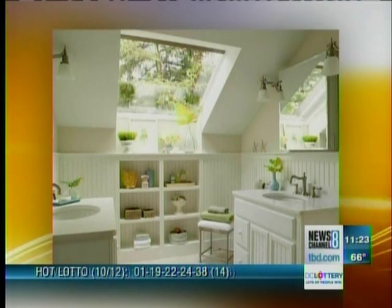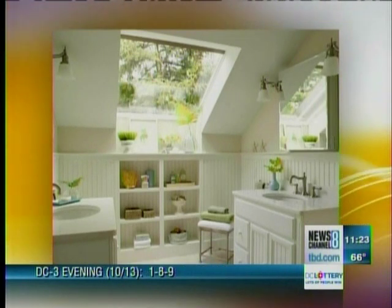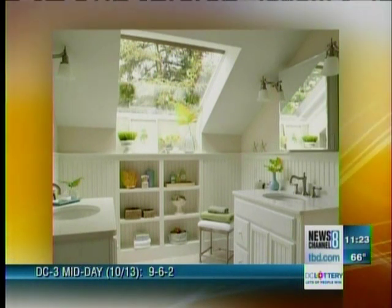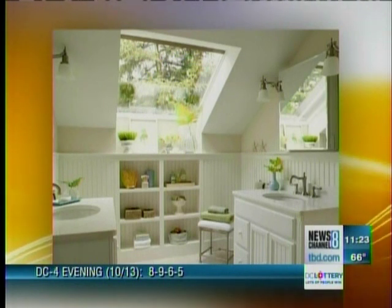And then they've added in those little cubbies and a ledge around the top for display and for storage. So it makes the whole space much more functional and much bigger than it actually is. I love the skylight. That's a great idea. I do too. This is such an attractive room. It is, and it's in an attic.